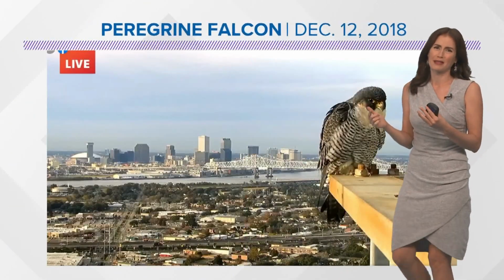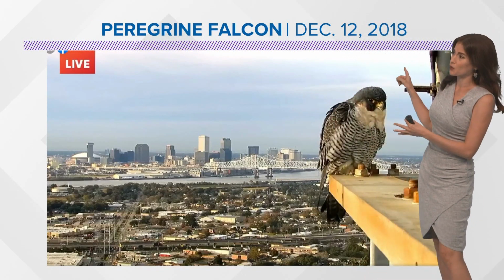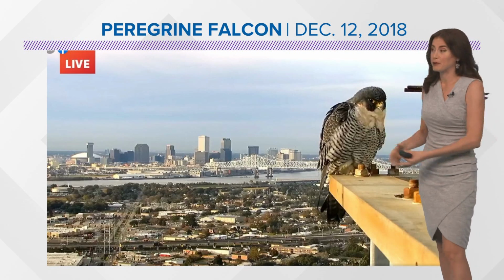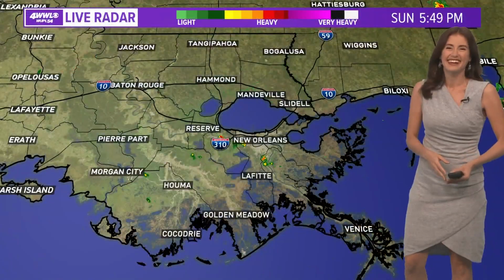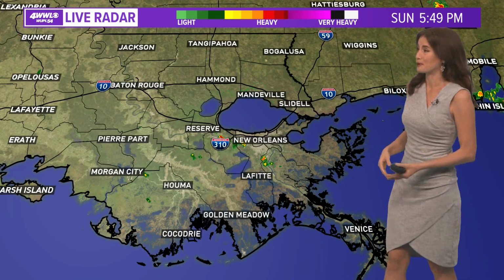And of course, this makes me think back to maybe 4 years ago now, December 12th, 2018, when we saw a peregrine falcon on our tower camera, the world's fastest animal, right there looking at the New Orleans skyline just like us. So we do occasionally see really cool things, not just the weather, but in this case, birds too.